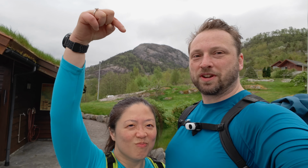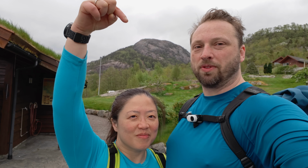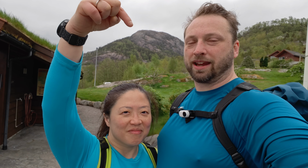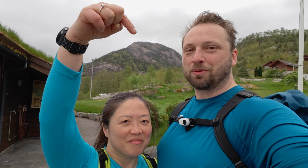So we're just finishing up our hike, and we just hiked to the top of that hill, and it doesn't look that impressive in the video, but when you look at it in real life, you're like, nah, that's not where we're going. It can't possibly be the top of that thing. And yep, it is. Anyways, we're gonna jump in the car.